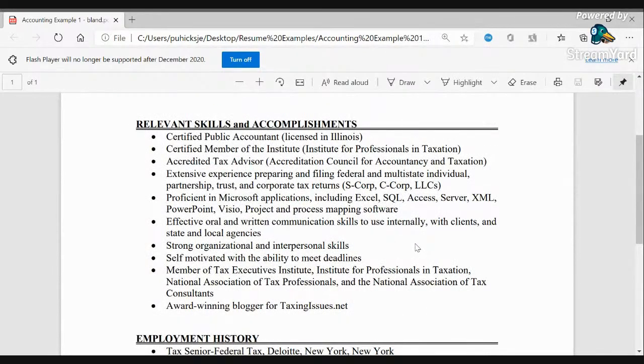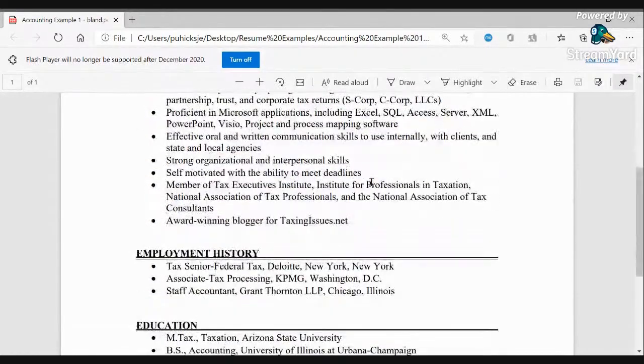That looks about right. So this person is in the accounting industry, so they're looking for an accountant type of job, and they're highlighting their relevant skills and accomplishments. The first thing I would say when I look at this resume is the visual for me isn't there.